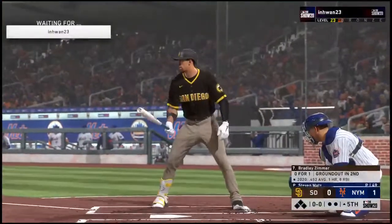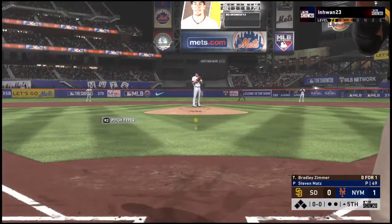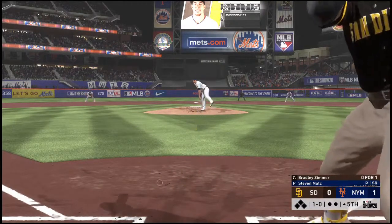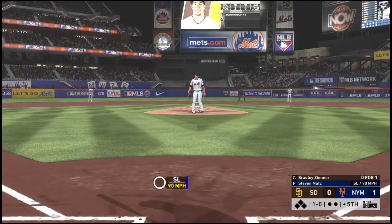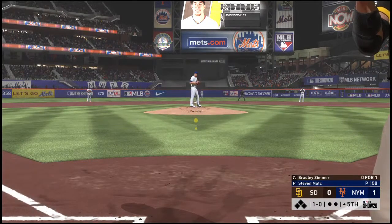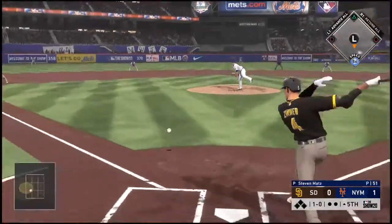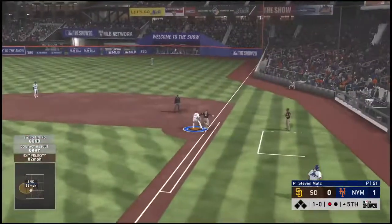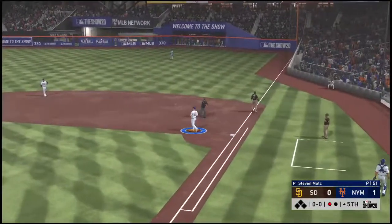Leading off the inning, Bradley Zimmer, as they'll look to get something going here and even this game up. First pitch of the at bat on its way. 4-1. Hit to short. Rosario's got it. And the 5th inning will start with a ground out, 1 away.